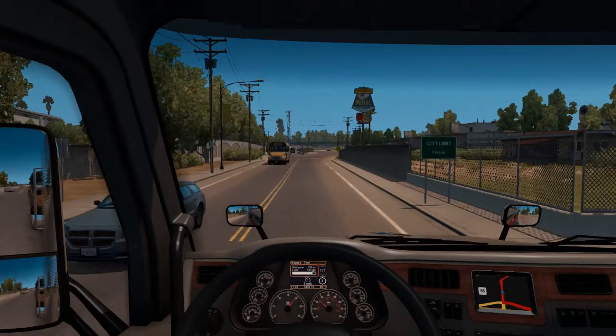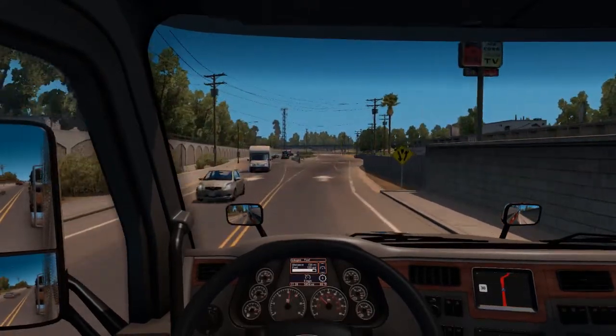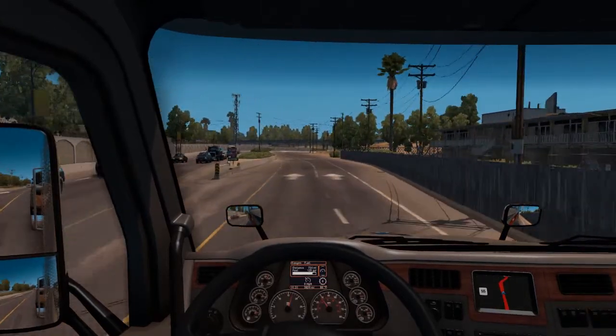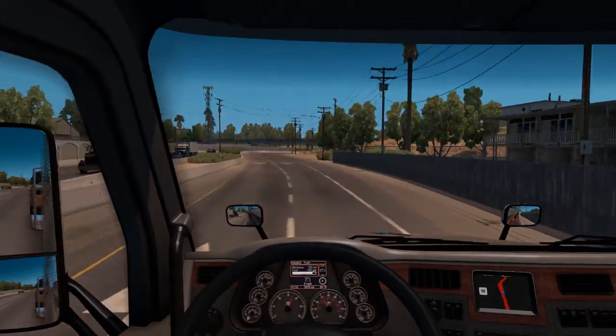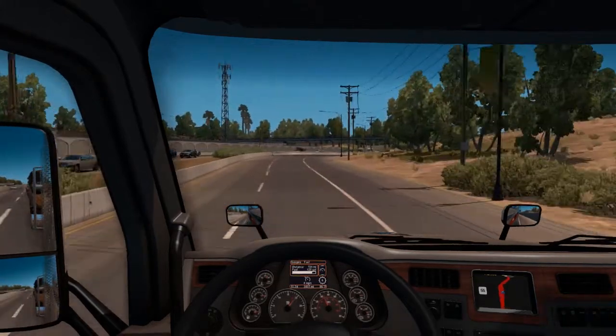I'm using the Xbox 360 controller to drive here. I don't have a steering wheel or a gear shift or anything like that. I wish I did. Then I'd have a clutch and everything. Show you how little I know how to drive a manual transmission.